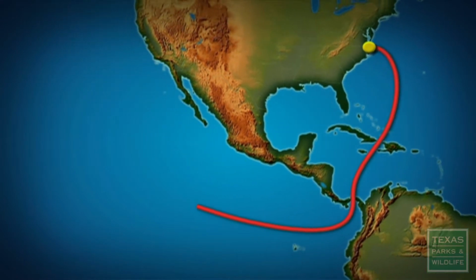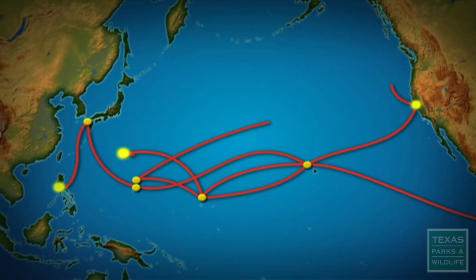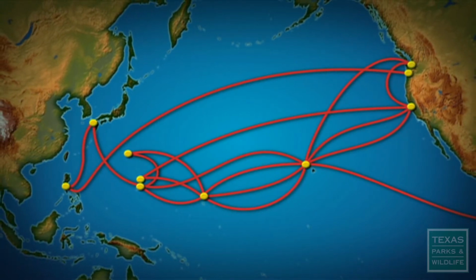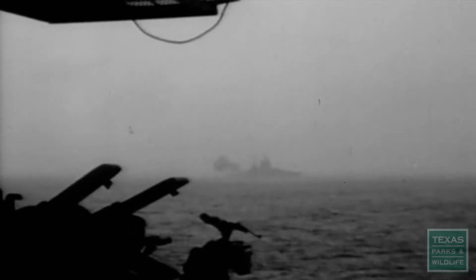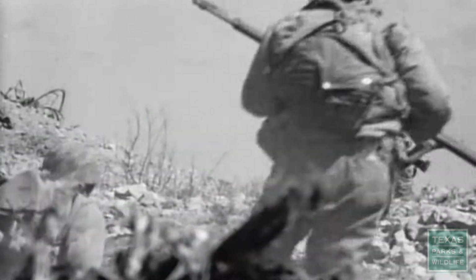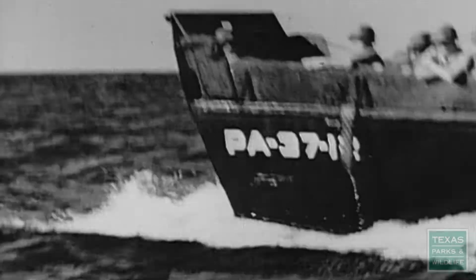She left Norfolk, Virginia, and went straight to Pearl Harbor, picking up troops and supplies and transporting them to all corners of the Pacific. One of the first places the Queens delivered troops was the island of Iwo Jima, site of one of the bloodiest battles of the Pacific War. Joe's duty was to pilot a personnel transport.